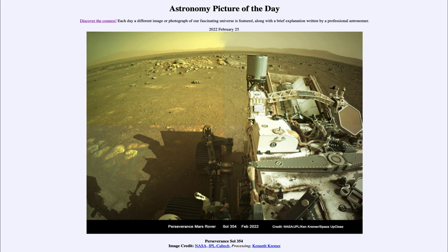An Earth day we know is about 24 hours long, and a Martian day is about a half an hour longer. So we count Martian days there, and this is Martian day 354, meaning it has been on Mars for now about one Earth year, not yet one Mars year, which of course is a little bit longer since Mars is further away from our sun than Earth.